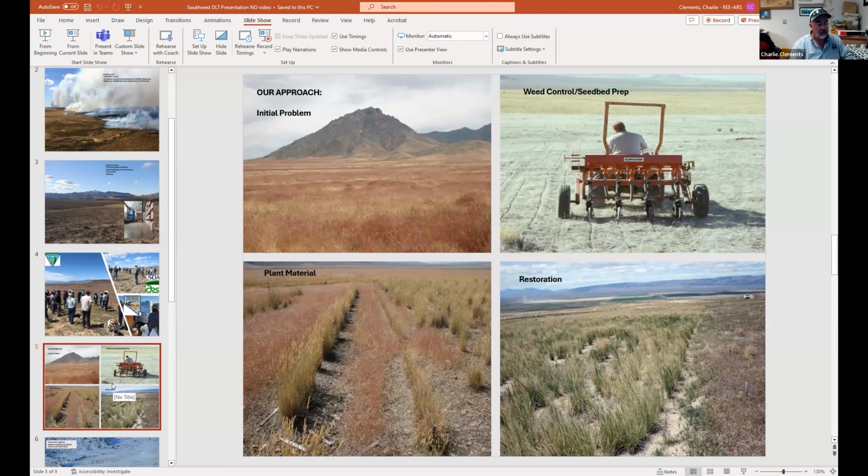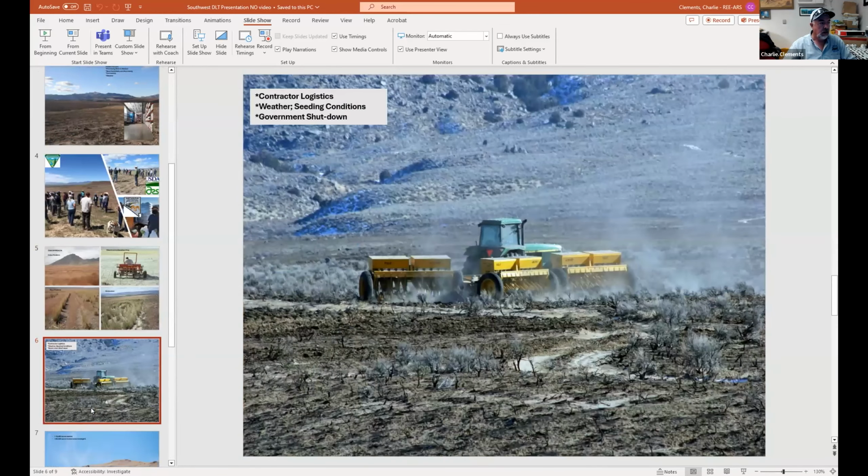And our goal, and it's always our goal, is to reduce the wildfire threat on the landscape. And so in that bottom right restoration photo, you can see where we're using perennial grasses that were successful at the site. And on the outside, you can see the invasive annual cheatgrass. So we're going to reduce that fire frequency, which in invasive annual grass is every 5-10 years. We're going to reduce that significantly.